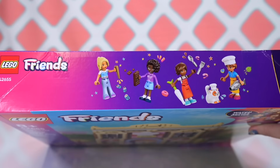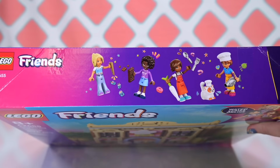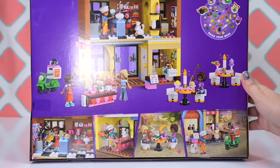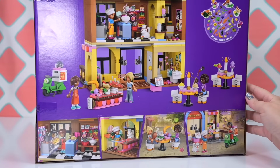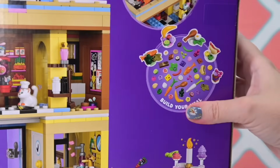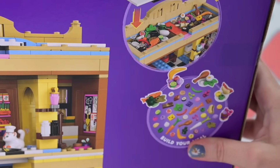stores here in Australia. I just can't, so I can get it for a discount basically. I just couldn't find it anywhere. I finally just sucked it up and ordered it from the Lego shop online. And so yeah, I paid full price, but I reckon that this one's going to be worth it because look at all of these. I've never seen a set with so many food pieces in it.